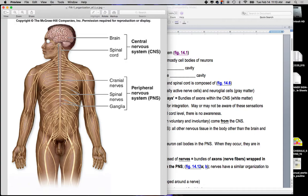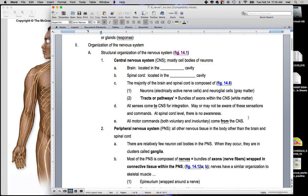So the central nervous system is really where most of the complexity goes on. The rest of it is mostly wiring because it's sensation, right? The integration, most of it goes on in the central nervous system, and the response is just going back out through the wiring. So really the vast majority of the complexity actually occurs in the central nervous system. But things that you already know, as far as the CNS goes, the brain is located in what cavity? Cranial, and the spinal cord is located in the vertebral or spinal.